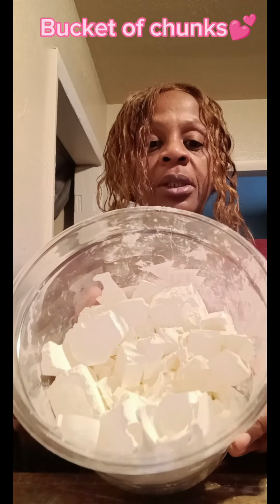And these are the rest of the chunks. I got them sitting on this board because our pods be up here.